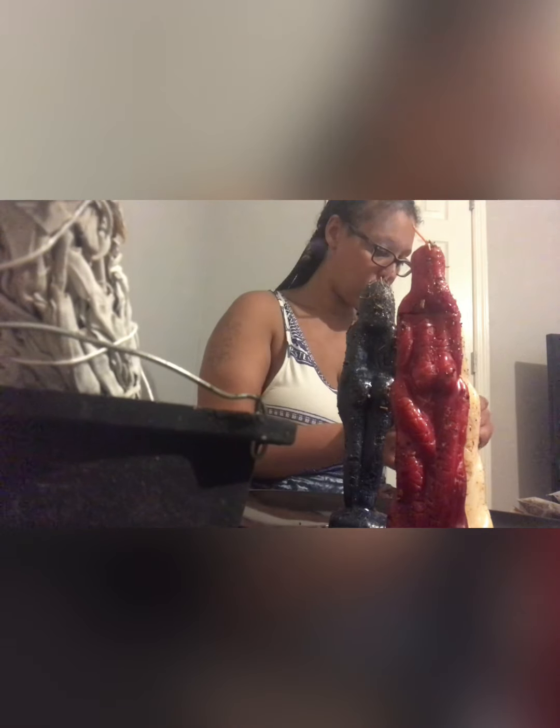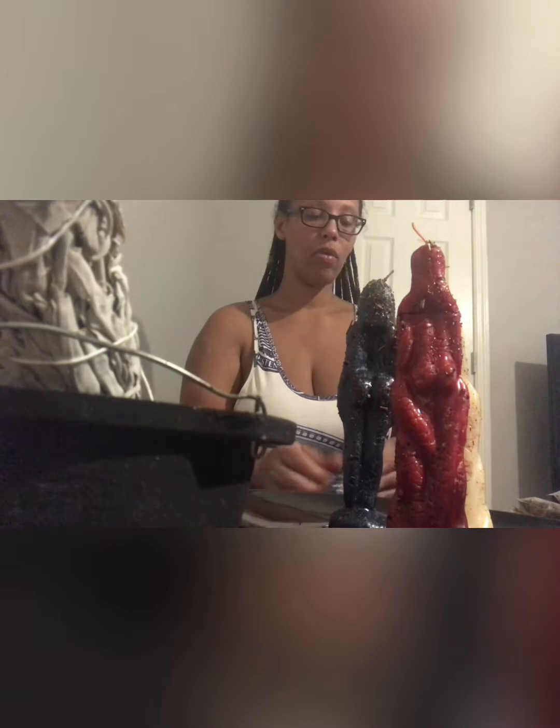I'm going to be using witch's grass. Witch's grass is to overcome obstacles and cleanse and protect. Next, I'm going to be using rosemary. Rosemary is good to ward off evil. Rosemary is a fire element.